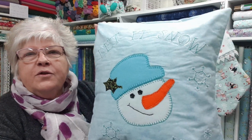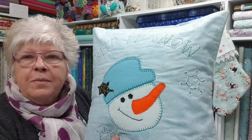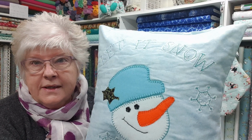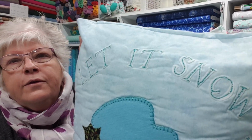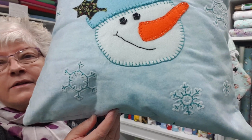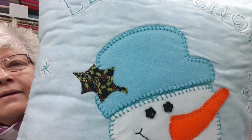And the next thing I'm going to show you is a Christmas cushion. Now, it's a little bit creased, you have to excuse that. But the snowman head was a pattern out of a magazine. I can't remember which magazine it was, but if I can remember or find that, I will pop the link down below. But I've put on the top Let It Snow, and we've done some hand stitching on there, and we die cut some snowflakes and stitched them on, and got a nice bit of holly on his hat.